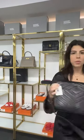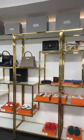Cheryl, before you post this, can you show me? I wanted to show you this very cool Chanel bag that I've never seen before. This is my first time seeing it.